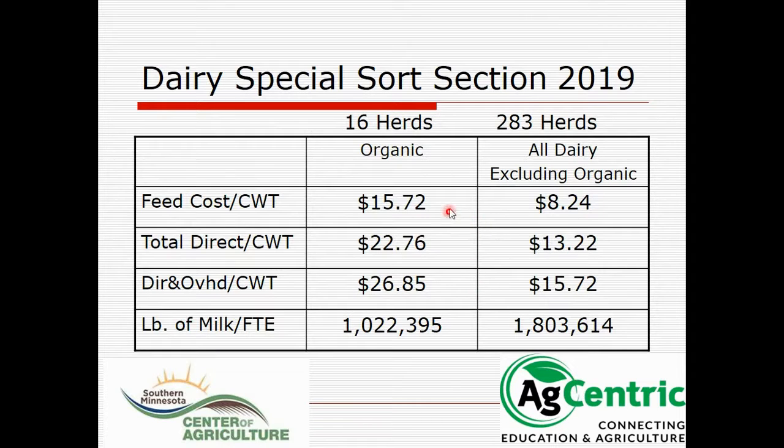Looking at our feed cost, as we'd expect, feed costs are a fair amount higher in the organic herds, $15.72 compared to $8.24. If we look at total direct, so again, that includes our feed, vet, breeding, supplies, repairs, fuel, all those direct expenses, $22.76 compared to $13.22. That transfers through when we add the overheads in. And pounds of milk per FTE, again, that measure of labor efficiency, conventional herds are a little bit more labor efficient than organic herds.